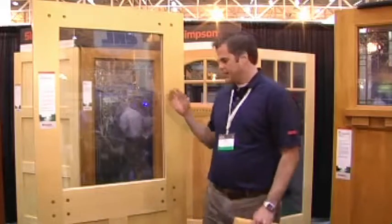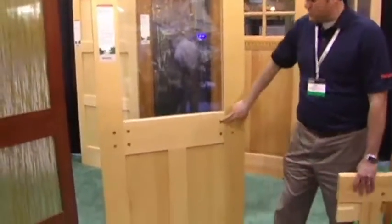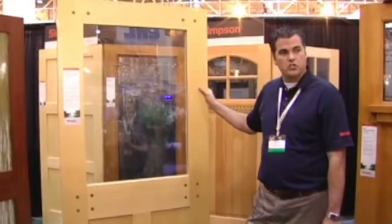One is called the Nantucket Collection. So we're showing a full-size door here. Visually, as you look at it, you notice there's some pins on the door at the stile and rail joints. That's the first aesthetic thing that stands out. Those really pop out. But those pins aren't just for aesthetics. They actually have a part in the construction of the door.